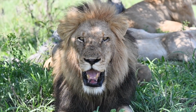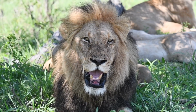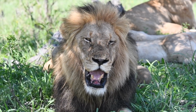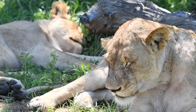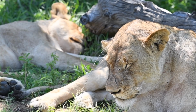And who knows, remember we lost that eldest lioness of the Koppies a few months back. She just disappeared. Could have been the same fate. Maybe these females also got hold of her, we'll never know. So yeah, quite sad, but that's lion dynamics and that's how lions work. And nonetheless, it's still interesting how things change within your lion populations.